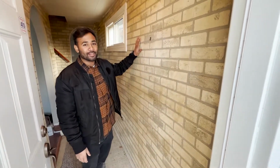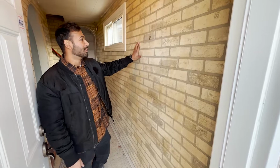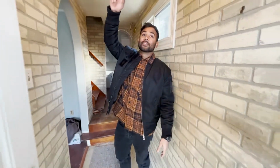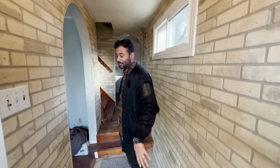But yeah, we decided to keep it. The house came with this. So I decided, yeah, we're not gonna take it off, we're gonna keep it. That was the advice that I got from the general contractor. So we kept that, we kept this. We're gonna redo the light here at the top. And yeah, we're gonna keep everything else the way it is.